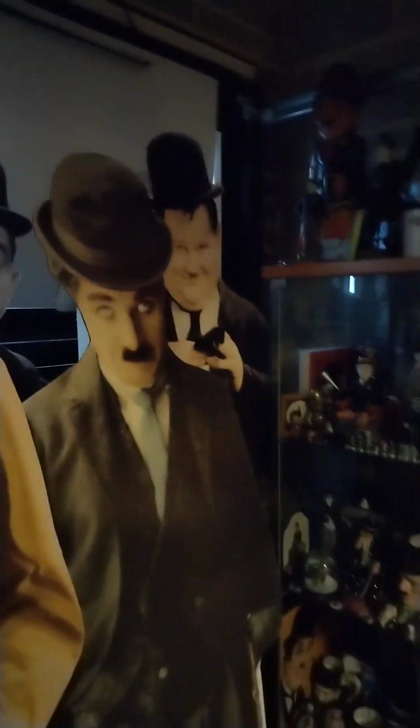It's mainly of Freddie Mercury. So you've got John Deacon, Roger Taylor, and Brian May at the bottom there. And you've got the robot from the News of the World album. And you've got various cutouts of Marilyn Monroe, Freddie Mercury, and of course Laurel and Hardy and Charlie Chaplin.